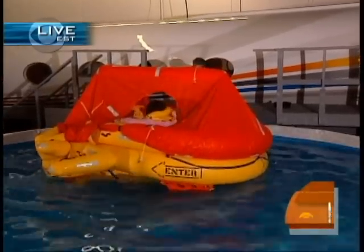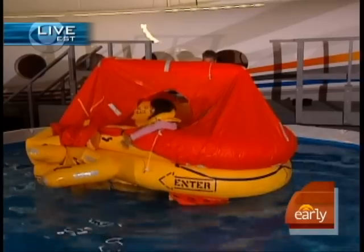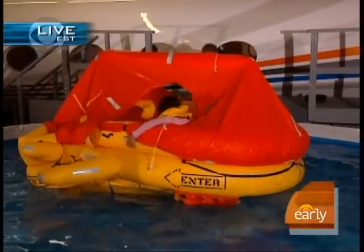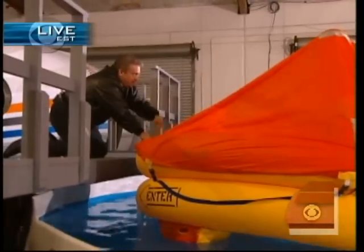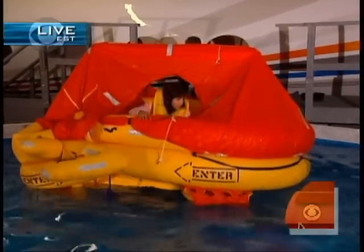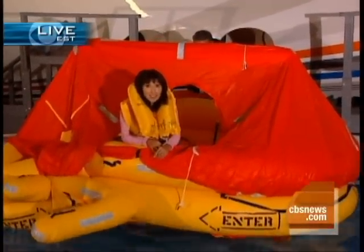Now, if you made it into the water like some of those people in the Hudson, you can climb over the edge of one of these things? You bet. You can climb up on it. Most of them have a boarding ladder on one side and a boarding ramp on the other. But there are no oars or anything, so you just pull it along? There are oars in it and safety survival equipment, Hattie. Everything you'll need in here. All right, Dave. Back to you.